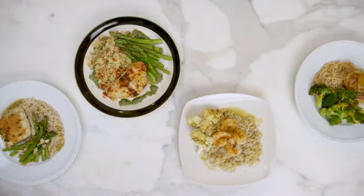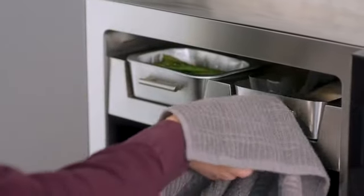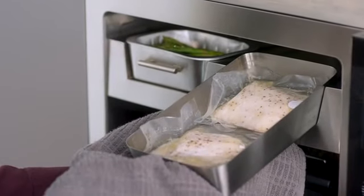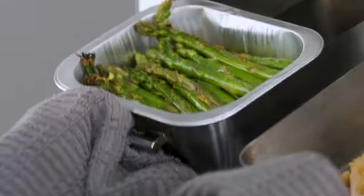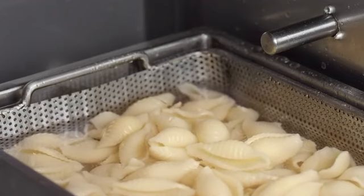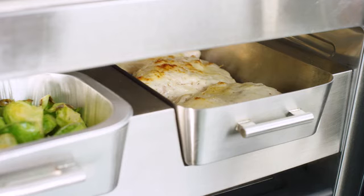gourmet chefs. To cook your fish, chicken, and meat, Suvie uses the French master chef technique of sous vide, heating them vacuum sealed in a water bath to the perfect serving temperature. Pastas and grains are boiled and steamed. Vegetables are cooked flawlessly using steam and then roasting. And Suvie even automatically drains pasta for al dente perfection.